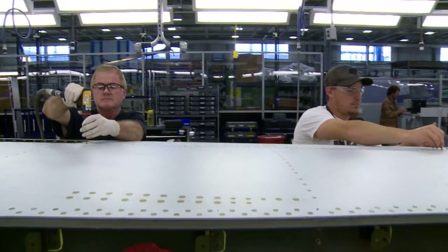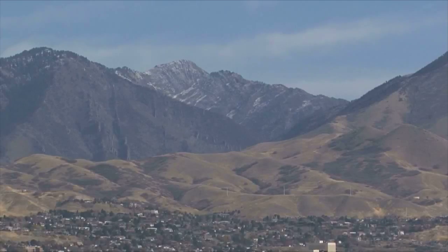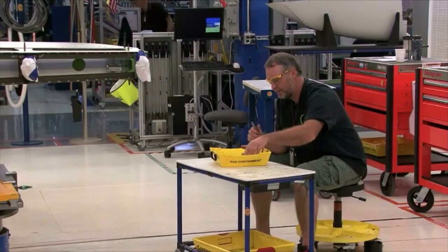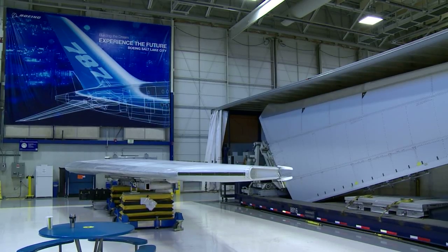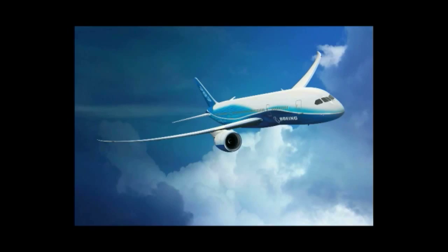Workers drill holes in these carbon fiber parts at the Boeing plant in Salt Lake City near the airport. Next, they will connect all the pieces to make the tail fin and back wings for the innovative 787 jet known as the Dreamliner. End product's really cool.